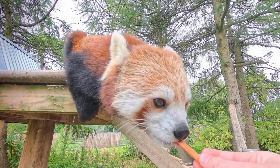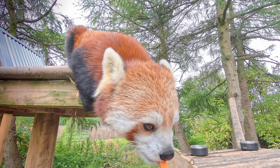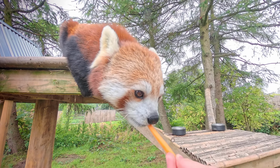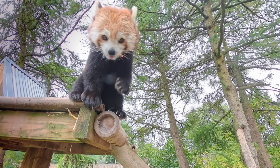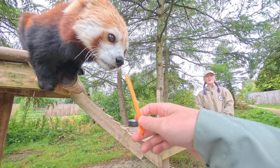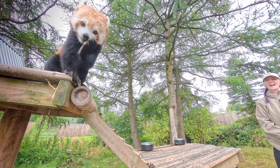Right, you need to chew your food, love. She's eating so quick. But look at that beautiful fur, the wonderful colours. And believe it or not, they're actually currently wearing their summer coat. It's absolutely insane. Get a picture while she's got it in her hand. Still. Get a picture when it's in her hand.